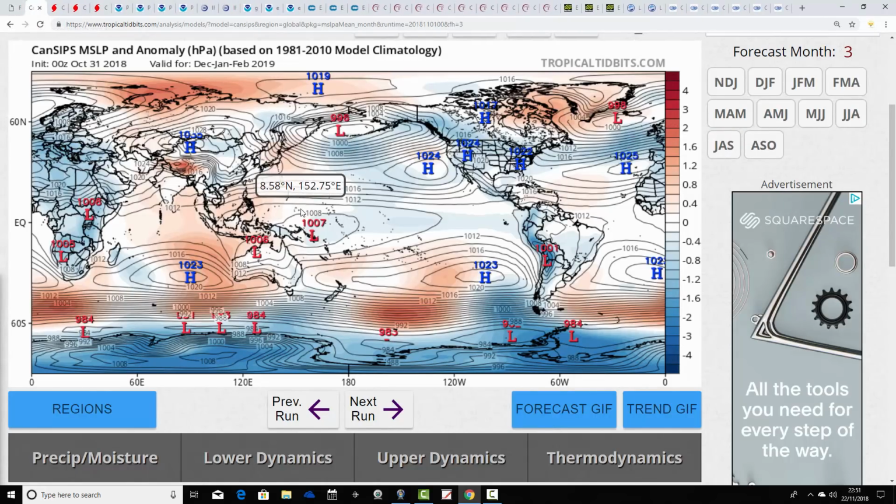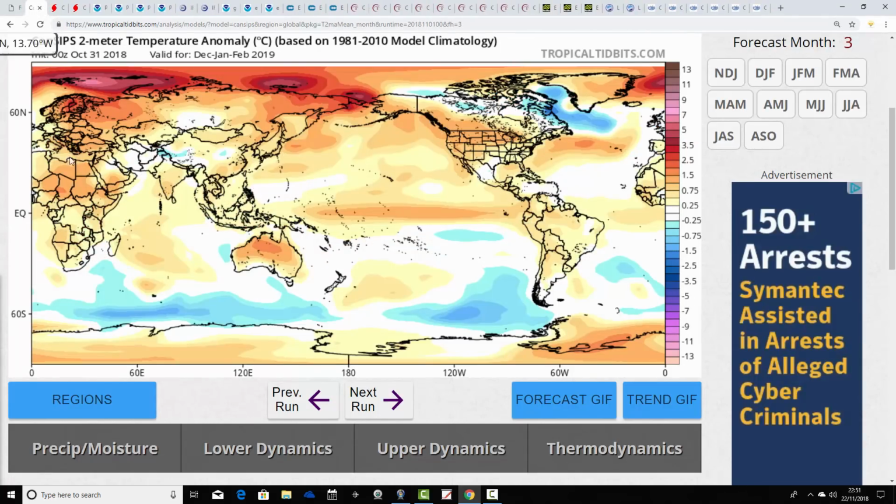So we go through next to CanSIPS. We go north from Brazil to Canada. This is the mean sea level pressure anomaly for winter 2018-19 from CanSIPS via tropicaltidbits.com. You can see that it's going for low pressure to be generally to the south and southwest of the country this winter, and some above average pressure, some high pressure to be up to the north. Again, possibly hinting at a little bit of a southerly tracking jet stream coming through.